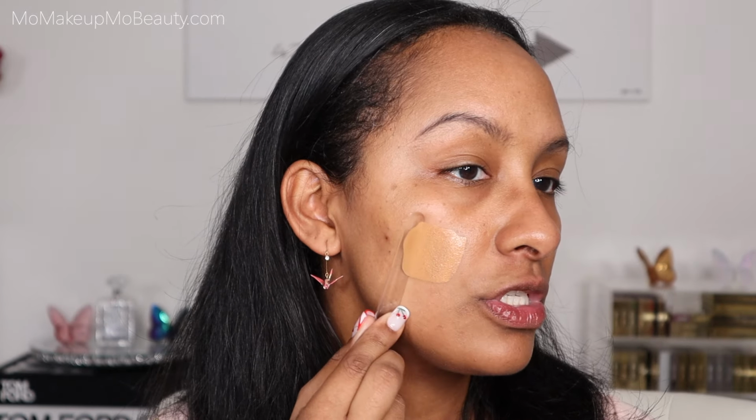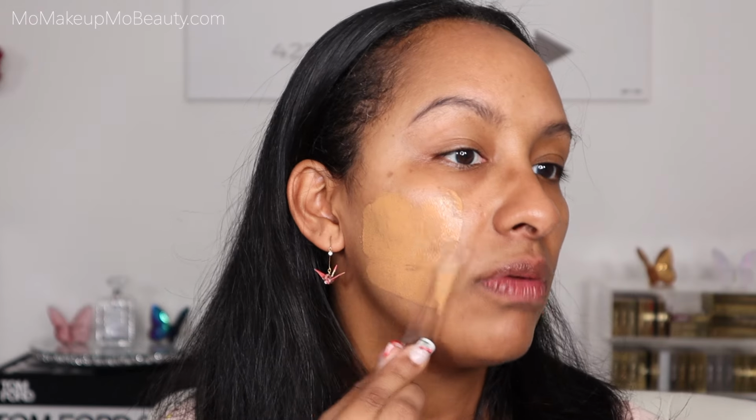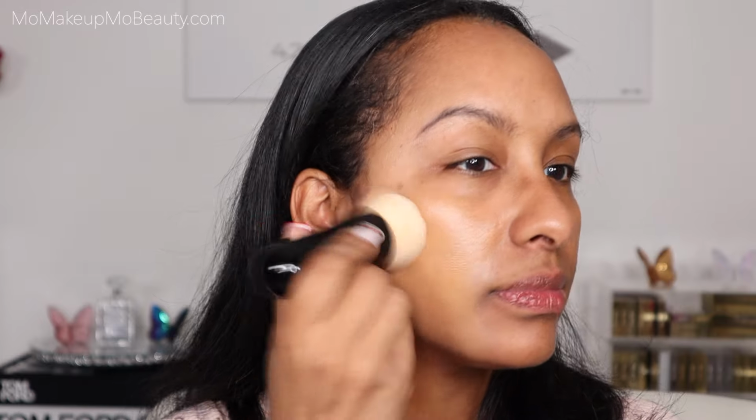I'm going in with my spatula to apply the foundation, a nice even layer on the skin so that I don't use too much product. Our first method of application, I'm going to be using a brush. This one is from Westman Atelier. This is the Liquid Blender Brush.